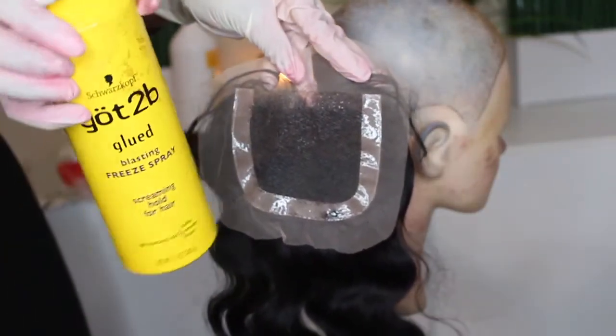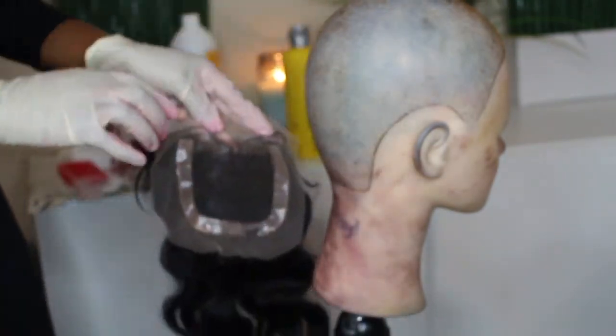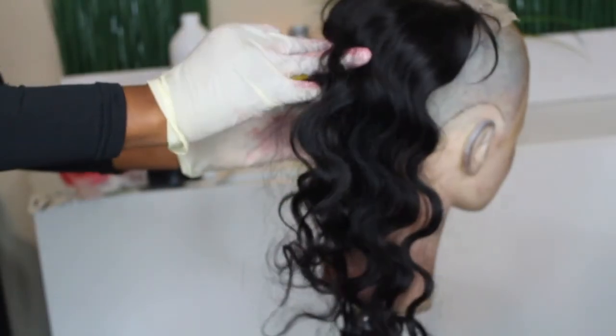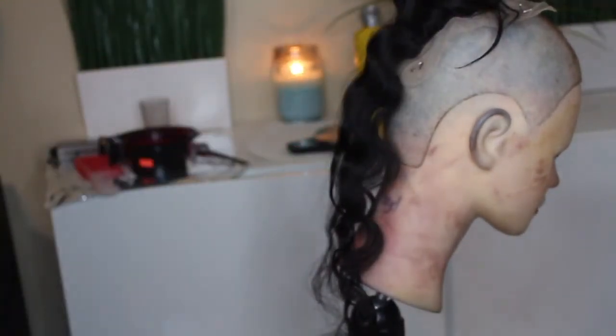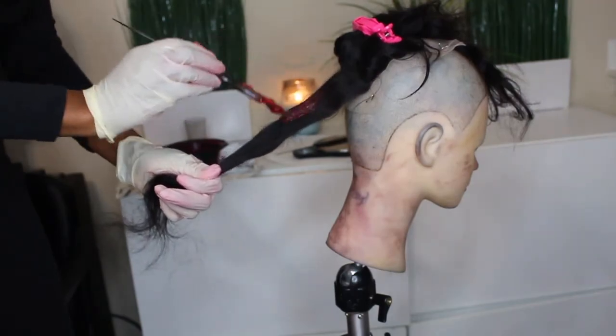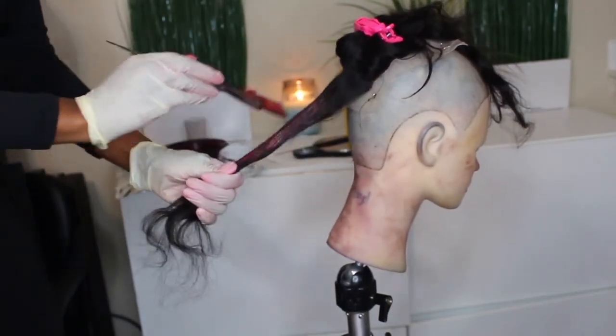Moving on to our lace closure. This is my Got To Be Glue Bastic Free Spray. I use that to protect my lace, or I use the gel to protect my lace, either or. It really doesn't matter. If it's really, really close to the root, I'm going to go ahead and use my gel. But since I'm not really going to touch the roots much, it's just extra precaution, I use the spray. And you just apply it to the ends and you leave the roots black. And you just work your way up.